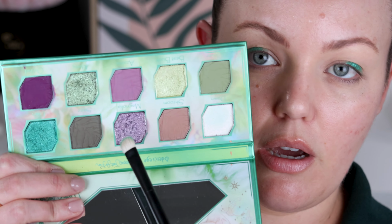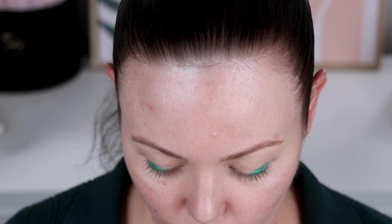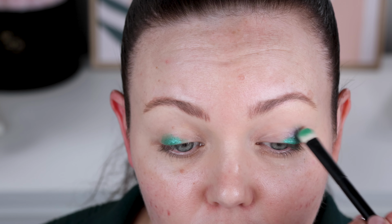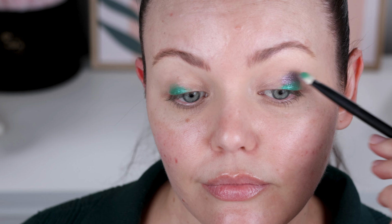I'm just gonna flip the same brush over and I'm gonna go into Magnolia now, which is the purple. I'm just gonna try and use as many shades as I can just so that we can get a feel for them. So I'm gonna tap this above that green and tap it up a little bit further into the crease. And this purple's really pretty too.